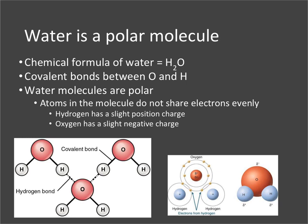Now, water is a polar molecule, and this polarity gives it a lot of special properties. But first of all, let's do a quick review or reminder of what it means to be a polar molecule. So the chemical formula of water is H2O. So we know that means that there are 2 hydrogens and 1 oxygen making up a molecule of water. And we can see our pictures down here. We can see how the water is an oxygen bonded to these 2 hydrogens. And it looks kind of like an upside down Mickey Mouse.